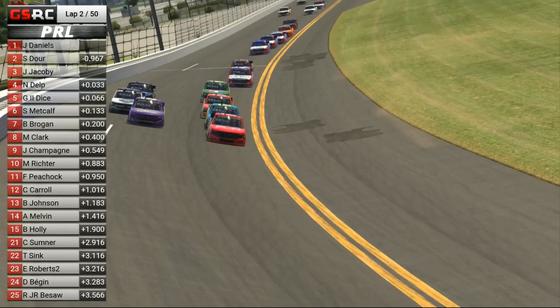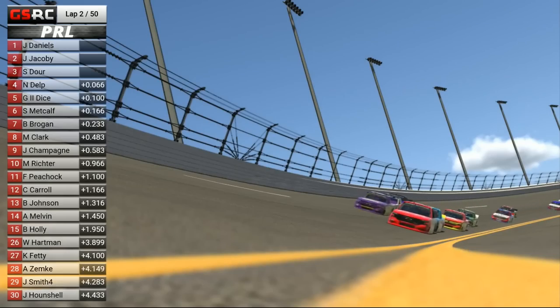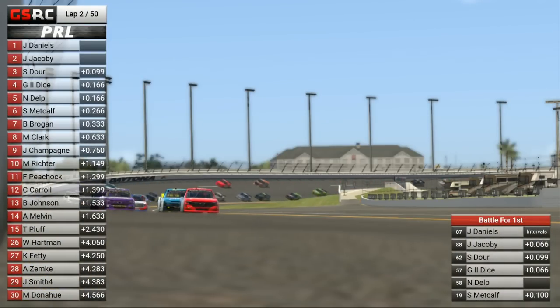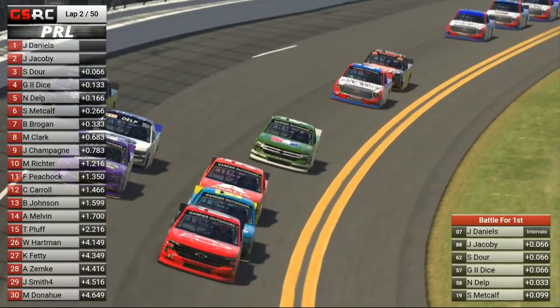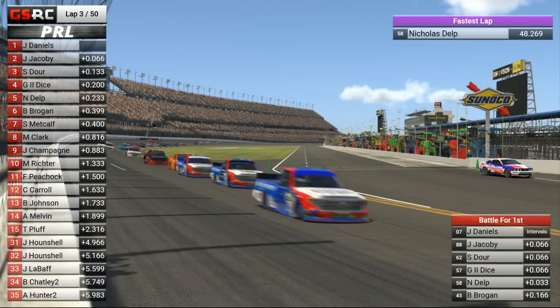Right now, your order is Jacoby, Daniels, and Dice for the top three. And then you get to the fourth car in line, still single file, the 45th of Brogan. Now we're getting the fifth car in line single file. That is Dower. And finally, we've got a two-wide train forming as Dower thinks about maybe ducking up. He comes back down and then goes back up once again. Got to make up your mind eventually here, bud.